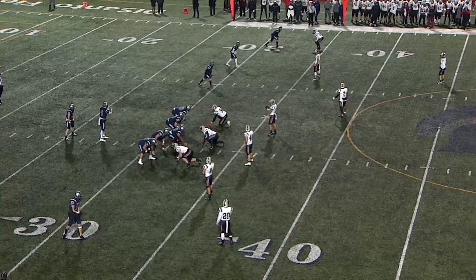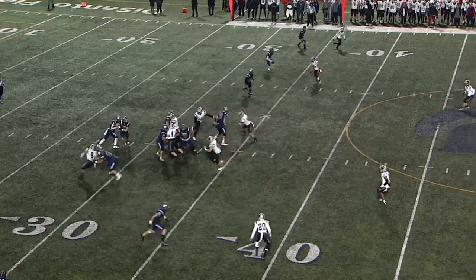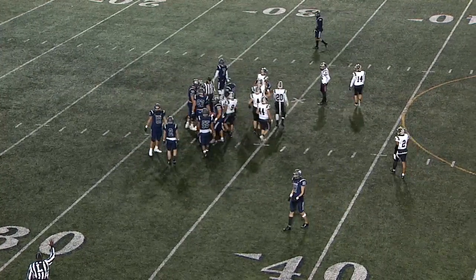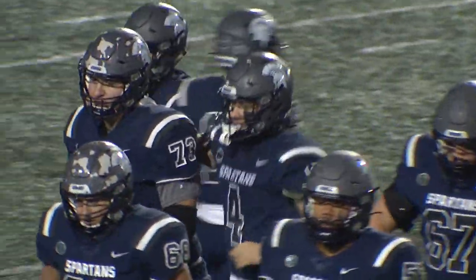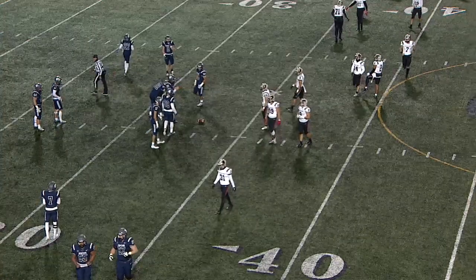Now Phillips taking a beat with the clock ticking here. 12:47 to play. Takes a snap, handoff. No, he keeps it. And we'll get to about the 38. They're going to kick it, which I'm a little surprised. I mean, we're getting down to crunch time here. By the time they kick this, it'll probably be under 12 minutes left.